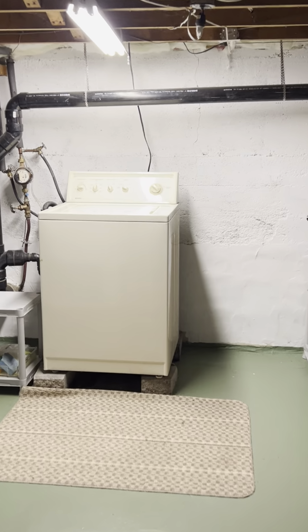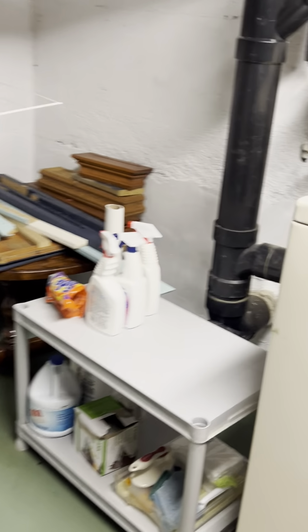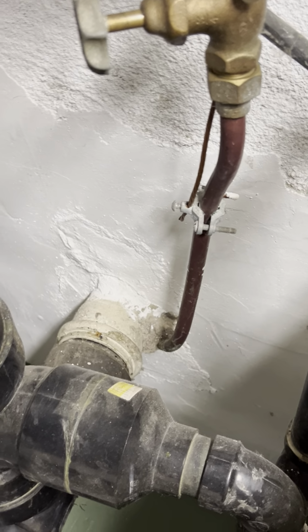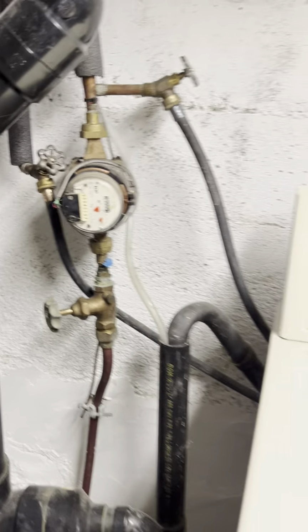I feel good down here. Some of these old unfinished basements just don't feel like a space you want to spend time. I feel like if I was down here and the lights went out, I wouldn't have that feeling. There's your sewage line out, all done. Possibly a little bit of, is that cast iron? Hard to tell. It looks like in good shape, whatever that material is on the way out. Your water line in, everything appears to be in good order.